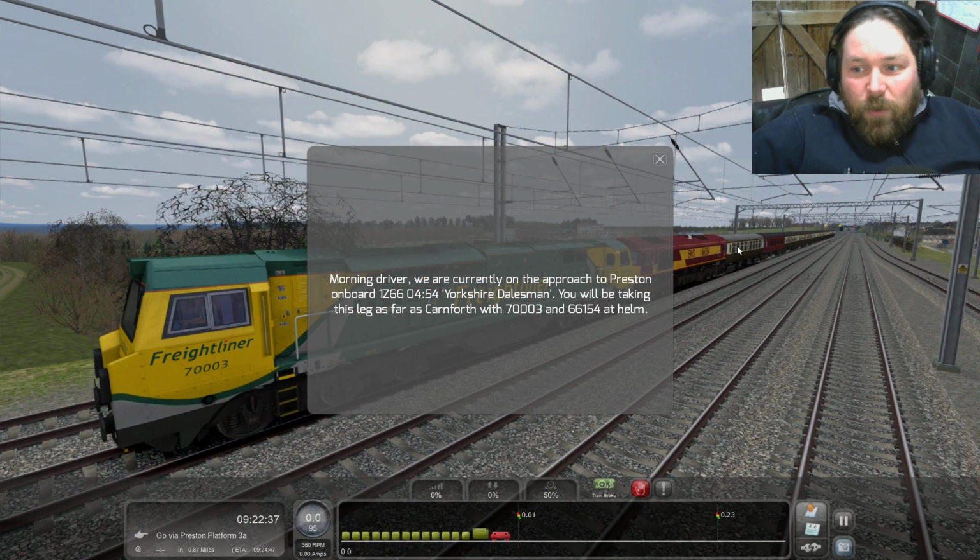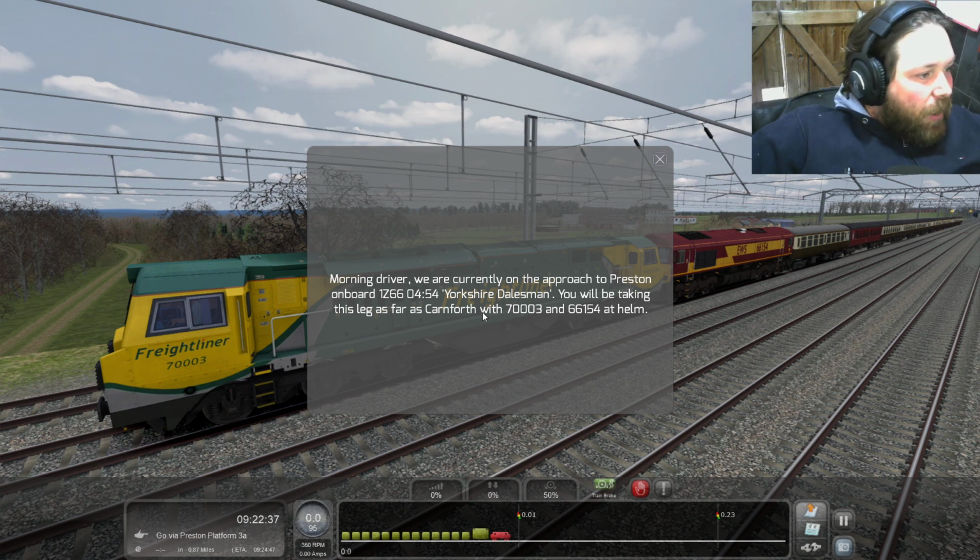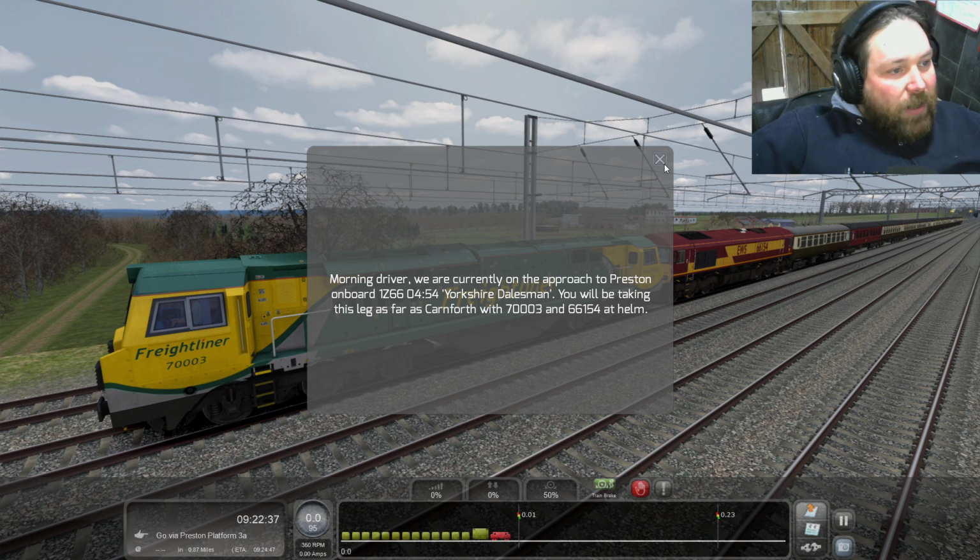This one, funnily enough, we're on a rail tour that's obviously, don't know if it's failed or whatever. We'll read the blurb as we get going anyway. Morning driver, we're currently on the approach to Preston on board 1Z66, the 0454 Yorkshire Dalesman. There we go. It's the Yorkshire Dalesman tour. You'll be taking this leg as far as Carnforth with 70003 and 66154 at the helm.